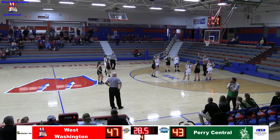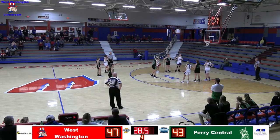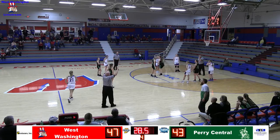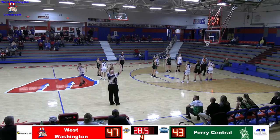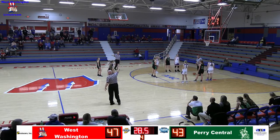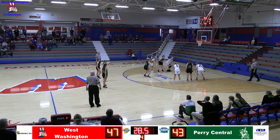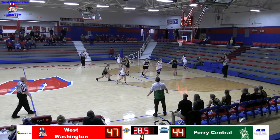Now Osborne going to the free throw line. Both teams in the double bonus here, so she will get two shots, down by four. That shot goes in and out. And Emma Schmidt will come in for Lily Thompson as Lily's kind of shaken up. Now the second shot is up and it is good, making it a 3-point game.